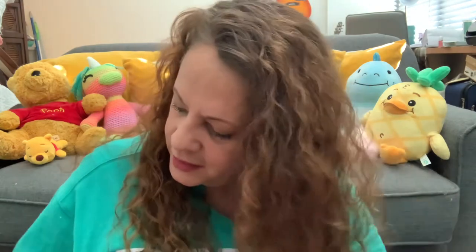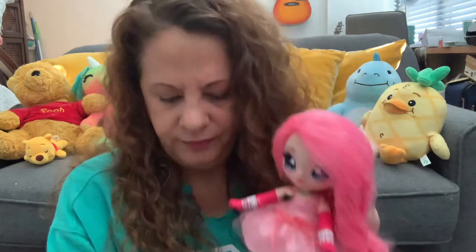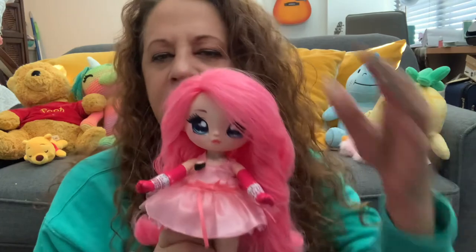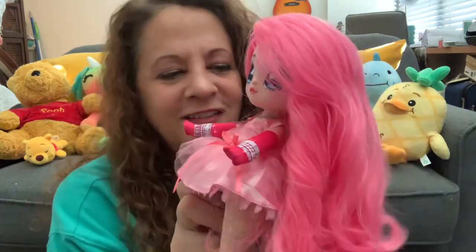Anyway, so here is Coco Von Sparkle. And she's gorgeous. Her feathers are a little whack, but I can fix that. And pin the hat to her head because she's so pretty. So here she is. Aw.